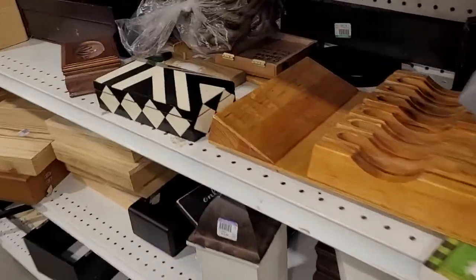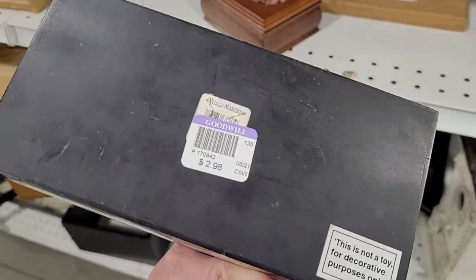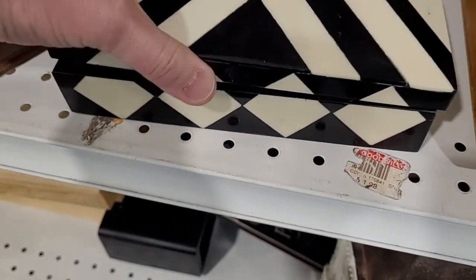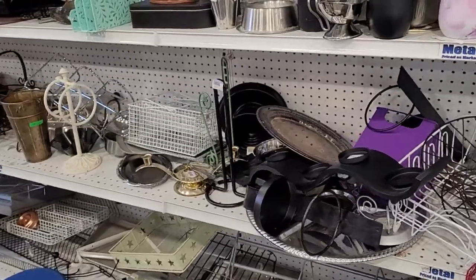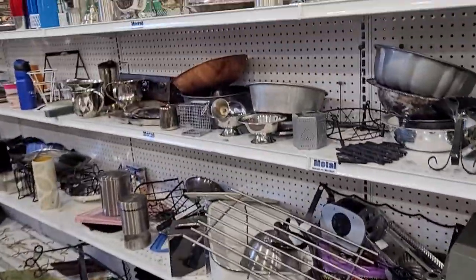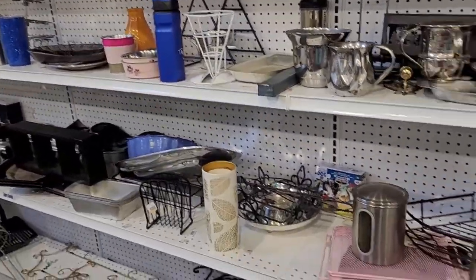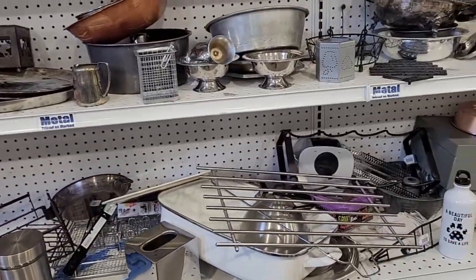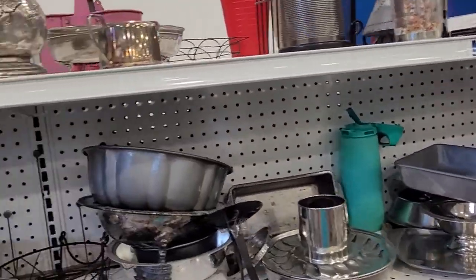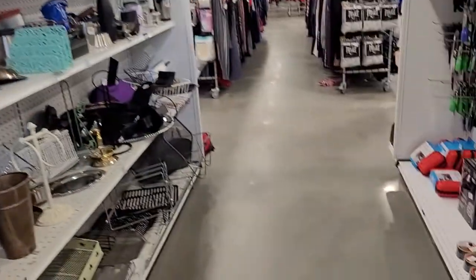Rush, rush, rush. I love boxes. Look at this one. $2.98. This is from like World Market, so it's not old, but it's cute. We're about to get in trouble. They may boot me out without me getting these purses. I'd have to take one look in the metal section. Okay, I think I've taken enough look.